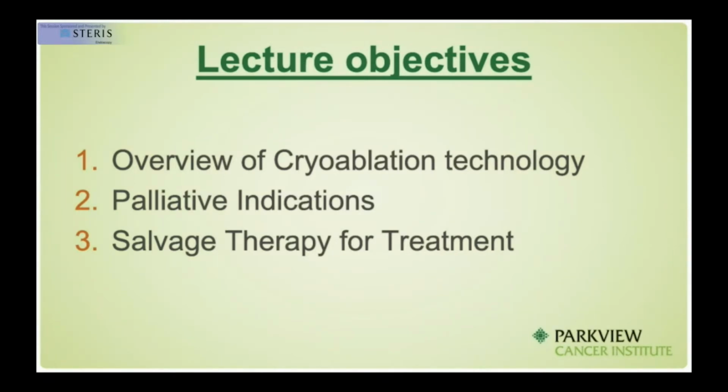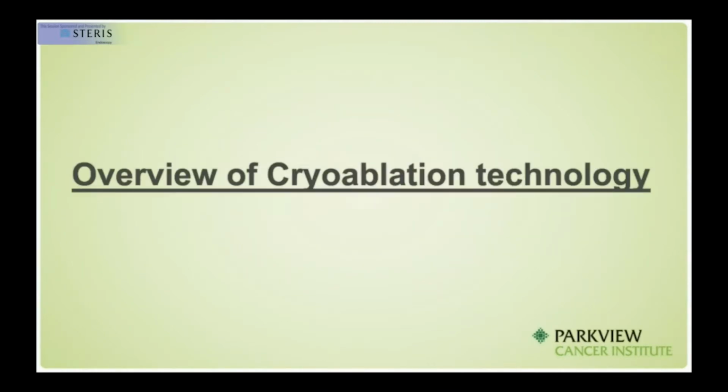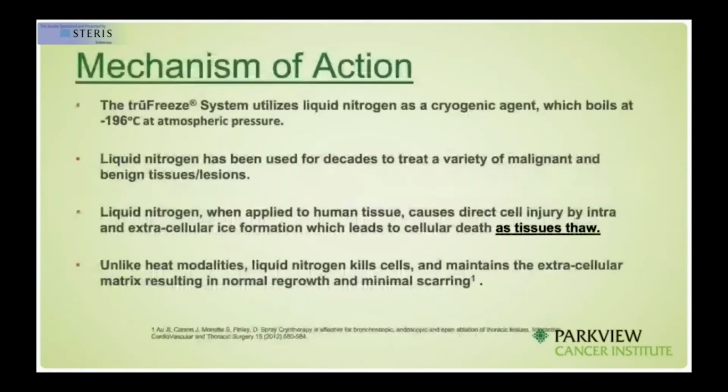Throughout the various sections in these three learning objectives, I will give you evidence-based background as well as science on where we are, why we have certain applications of this technology, and what's there today to support its utilization. So jumping into the first section, we're going to talk about the overview of cryoablation technology. Cryoablation is a different method of ablating esophageal tissues. It can be used for both Barrett's esophagus as well as esophageal cancer, both squamous cell carcinoma and adenocarcinoma of the esophagus.